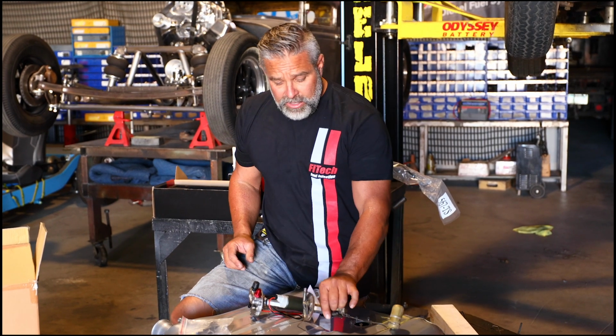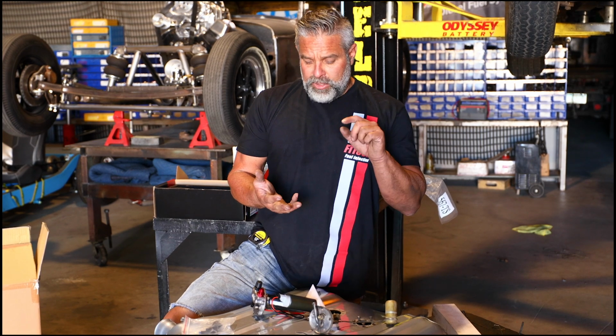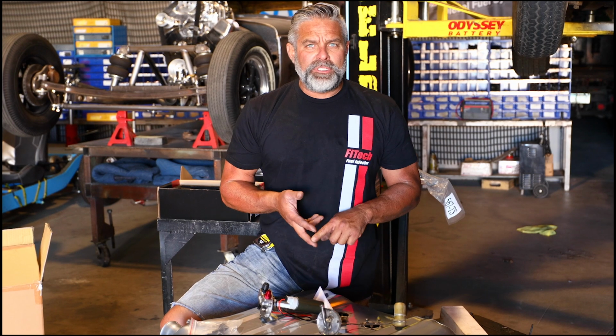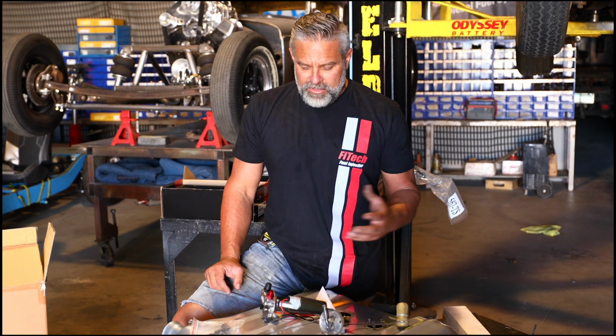We're going to be putting a new distributor in it today. Probably I'm going to install a different radiator. We're going to put the Fitech fuel injection on it. I'll walk you through that as we go. It's a pretty cool little setup on how this all works.